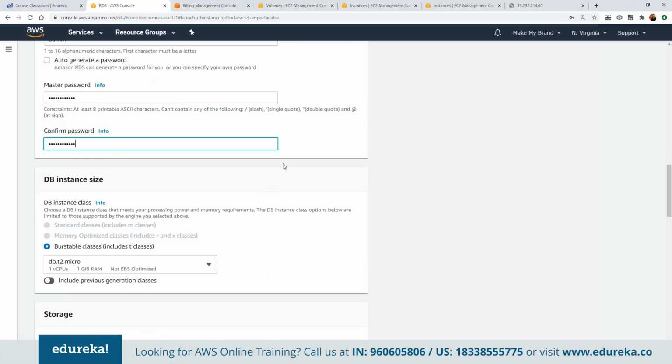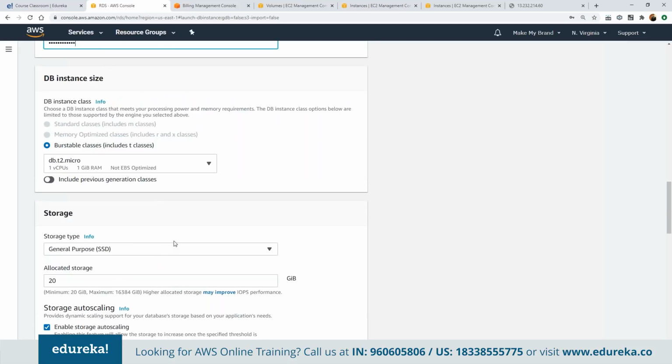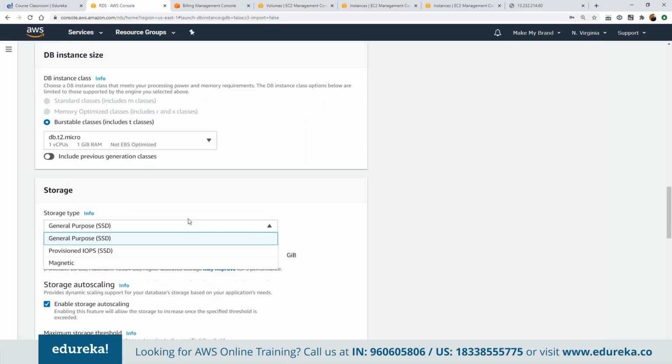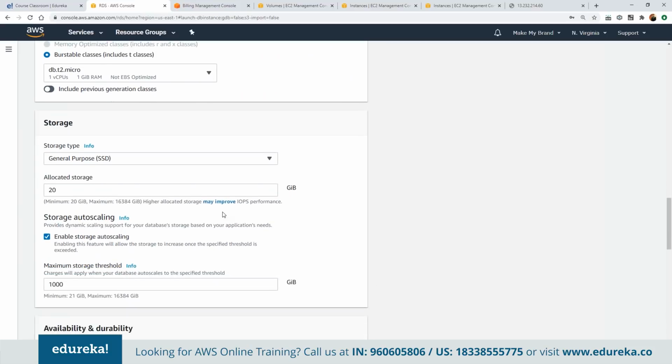Since we have chosen the T2 free tier, we get access to only T2 micro. Then we get access to storage. We can choose an SSD-based storage, or we can choose provisioned IOPS, depending upon the requirement. And here we get 20 GB of storage.